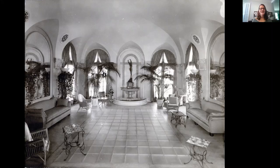So here we have the Sunroom. This is a space of light, of music, of dance, of air coming through. We have the sculpture at the end of the room and the water flowing in the fountain. So you have the music of the water. We also have a series of doors, French doors and some pocket doors, that open up into the gardens. This is the last room at the end of the house on the south side.